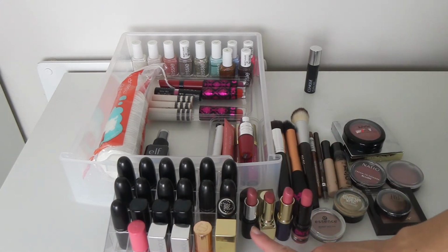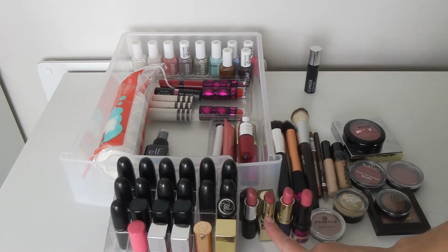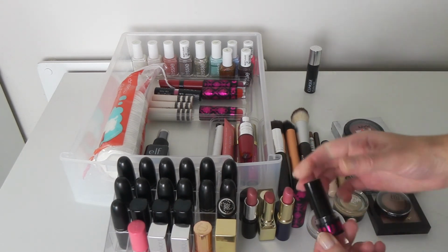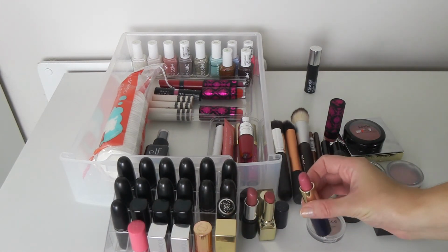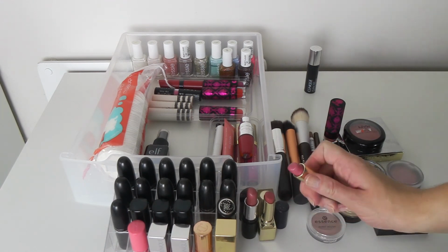So I have a Collection one, Clarins, Estee Lauder and Chi Chi. The Clarins one I'm definitely keeping because that is my favourite formula, so that is definitely staying, but the others look pretty similar to it. So I think I might actually get rid of this Chi Chi one because it kind of crumbles a little bit. The Collection one is a really nice formula, so I'll keep that one. But then this Estee Lauder one, it looks really nice, but it smells a little bit weird, so I think I'm going to pass this one along.